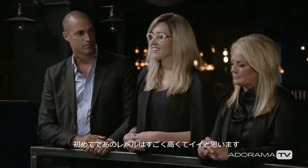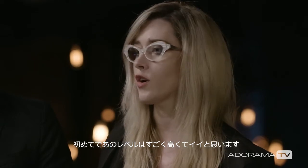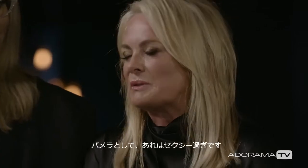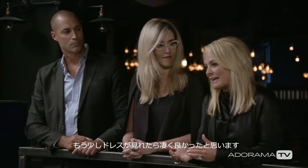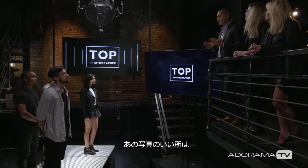Chris. I think that it was a good image. I think that it was a really, really good shot for your first photo, but I think that there's a long way to grow with that as well. It was just a little bit too sexy, and I would like to have seen more of the dress. This isn't really something that I would choose. There's some great points about this picture for me that do work. Perhaps if this were a lingerie client or it were for a men's magazine, then it could work.